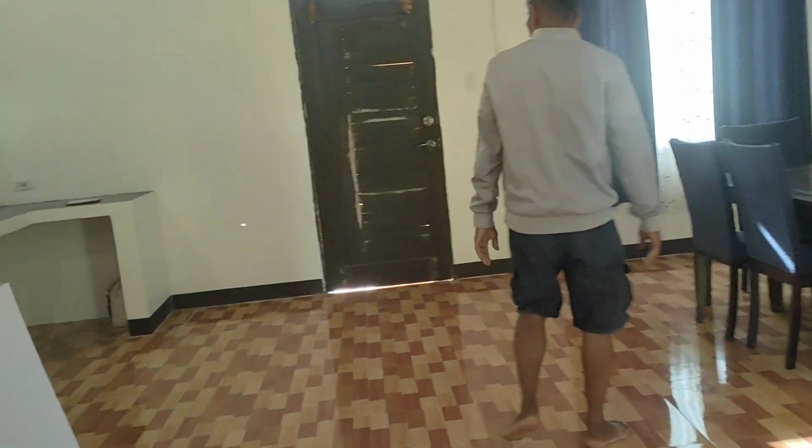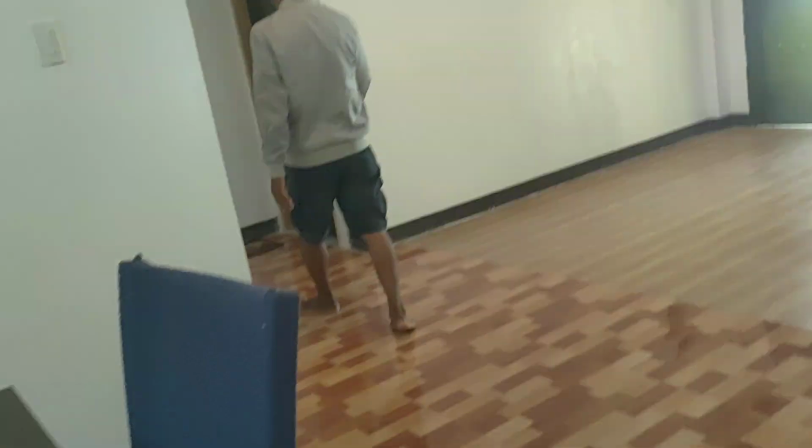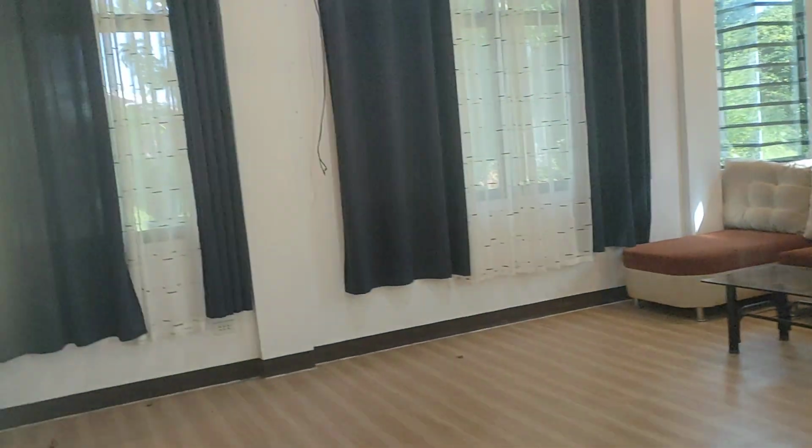Yeah. 1, 2, 3, 4, 5. And this one too has an outlet here. This one. So 1, 2, 3, 4, 5, 6, 7, 8 outlets. In the sala area, there are 8 outlets. Imagine that. It's a lot of outlets already, so no problem to put in an outlet.